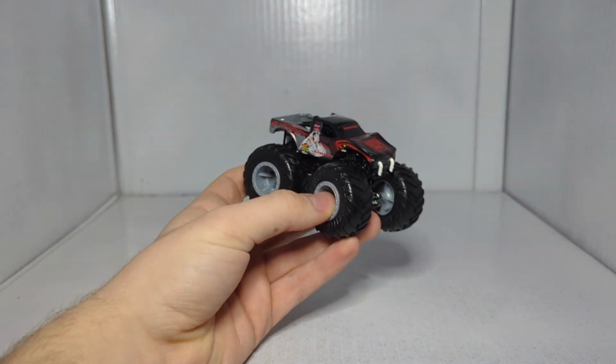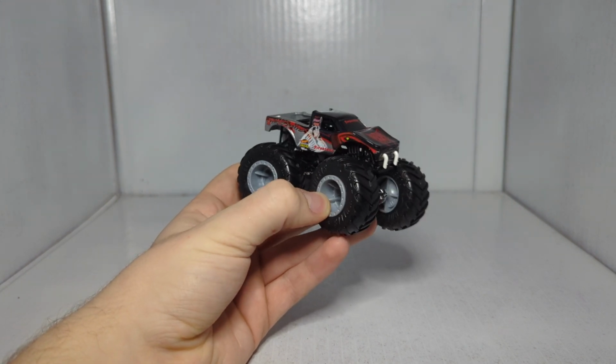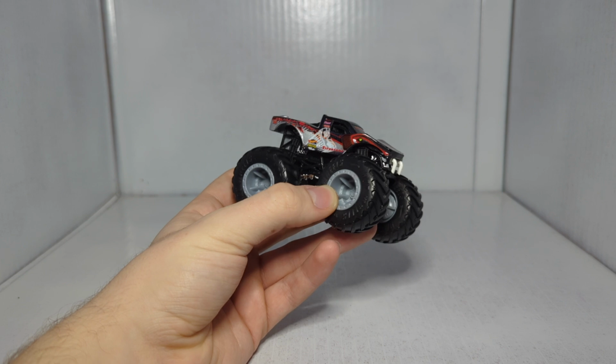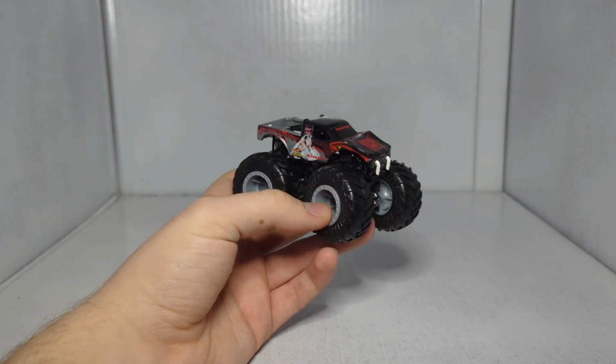The most modern version of Snakebite, I don't think there's been any new designs since this one. However, I'm more than likely wrong because I really don't follow Team Bigfoot all that much. But yeah, there you go. That is the black and red Snakebite, one of my favorite Snakebite trucks. Actually, my favorite Snakebite truck, hands down. There has not been one that tops that one for me. I really do like that one.